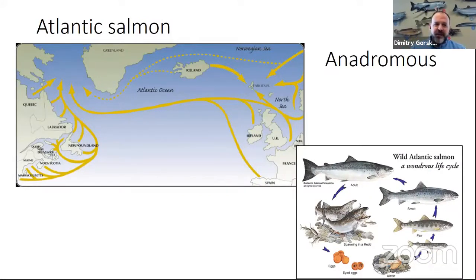The next example I wanted to talk about is Atlantic salmon. And I know a couple of weeks ago when you guys had a friend talk about Atlantic sturgeon, this term anadromous came up. And what it means is that the fish is born in freshwater, lives for a certain amount of time, but then leaves the fresh water into the ocean where it grows up and becomes an adult. And so Atlantic salmon do the same migratory behavior as Atlantic sturgeon. And so you can see up here in the North Atlantic Ocean is where they have their feeding grounds. But once they're adults, they return to their native streams along the eastern coast of the US, and they go back there and lay their eggs and reproduce.